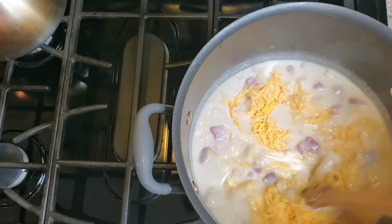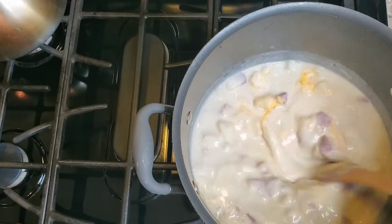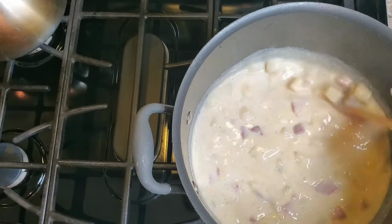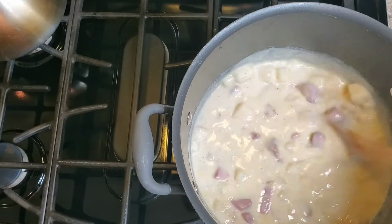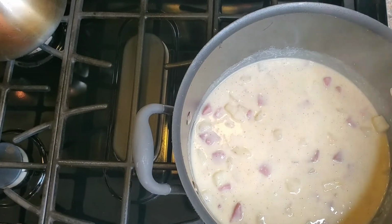It calls for scallions too. And I didn't see that, but that's just for serving. And so it just calls for green onions for serving. This soup looks really peppery. But let's go ahead and add some bacon to it as well.